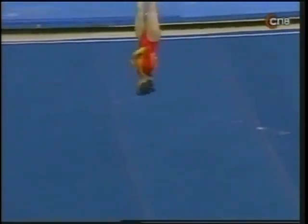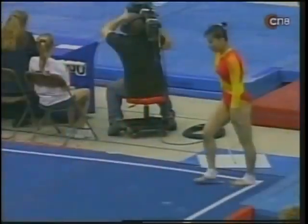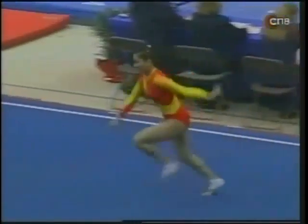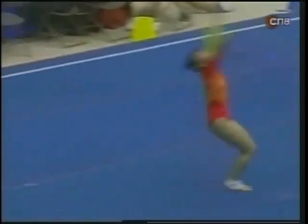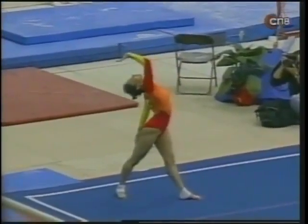Here's one of her tumbling passes. 2.5 twist, punch layout front. And closing out the routine with a nice high double pike. Very nice form in the air. Great finish. And the high score of the meet so far from the judges, at least on the floor, at 9.05.